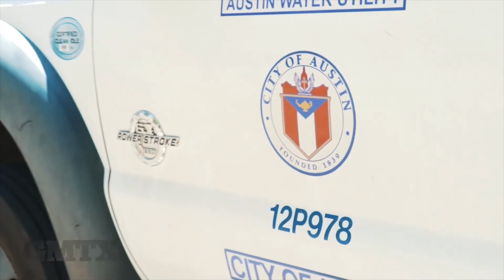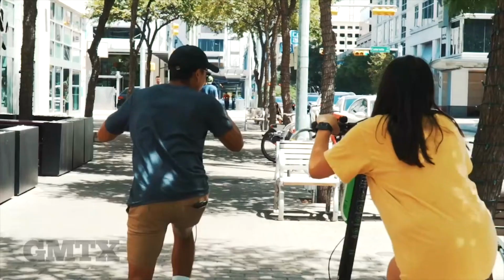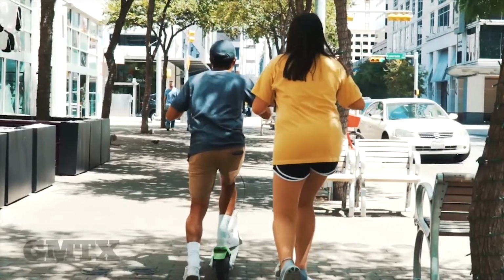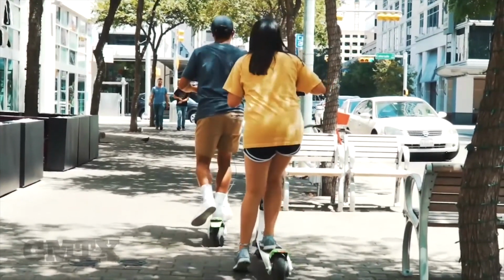You guys talked about the water boil notice earlier. So if you guys have questions on, what does that mean for you? How long do you need to boil your water? Where is there free water available? The city had distribution sites where they were giving out water. You could call 311 and ask us, and we can help connect you to those sites so that you can go out and get the bottled water.